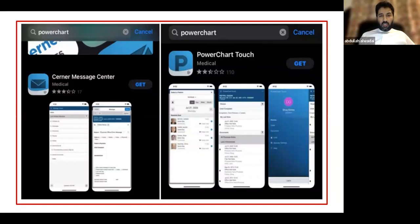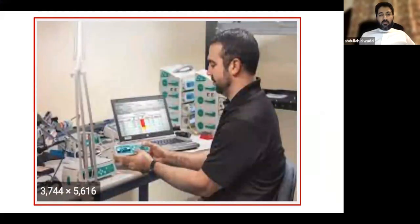Immediately you order the medication on the application. The nurse at the bedside will get a notification that you ordered something. Your medication will go directly to the infusion pump, because this is our smart pump connected to the Cerner. So the nurse does not even need to change the rate, because it's going to be changed automatically.